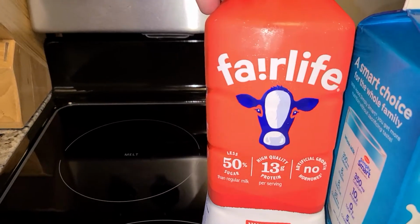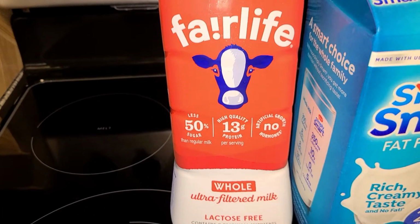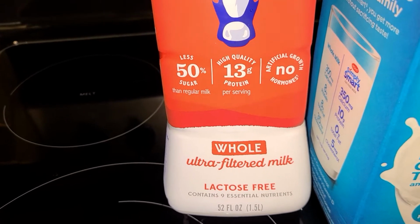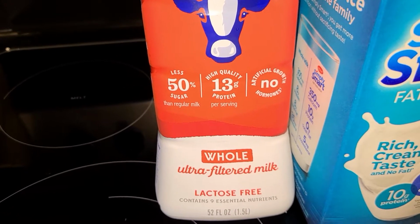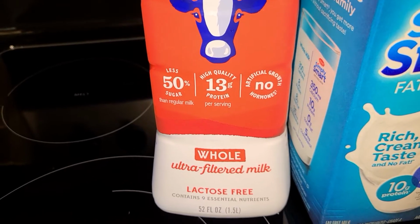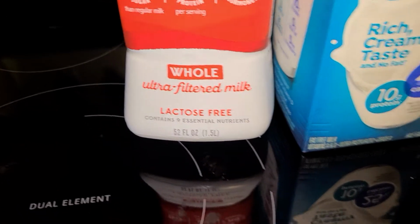This is the Fairlife brand. I've purchased this brand now for quite some time. As you can see here, I usually don't look at the front, but it has pretty good marketing items. And that's the reason why I don't look at the front, it's always marketing. But it's just 50% less sugar than regular milk, high quality 13 grams of protein, no artificial growth hormones, and is lactose free, and is a whole milk, okay?